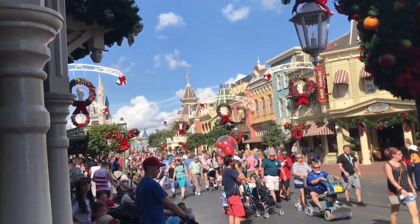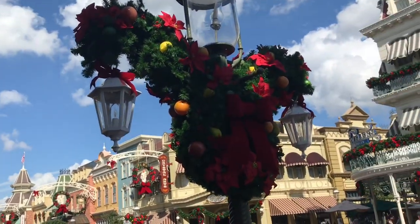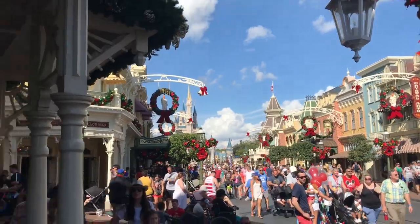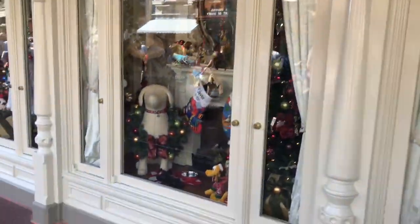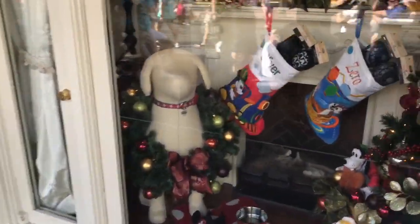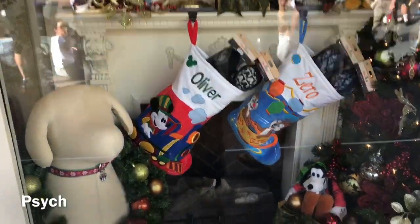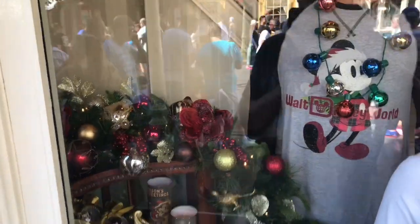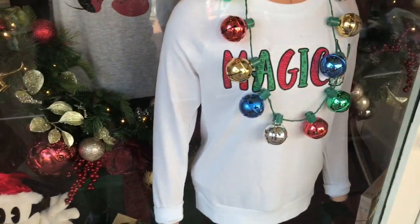I'm here at the Magic Kingdom. Look, it's Christmas. Let me look over here in these windows and give you a quick glance. This video's not gonna be too long today, but I just wanted to come and look at all the Christmas decorations and everything like that. It's already the holidays, and it's like November 3rd, actually the 7th, I think. Doesn't matter, but it's already the holidays here at Disney World.